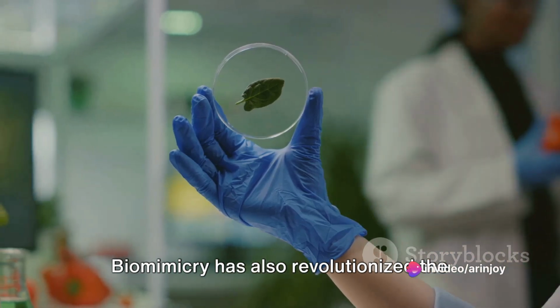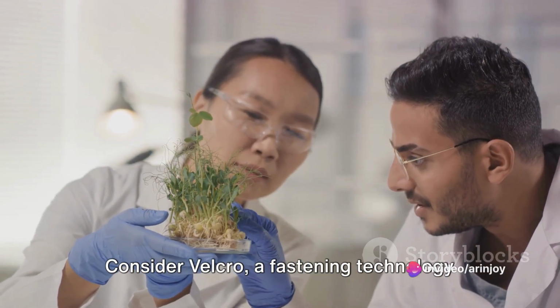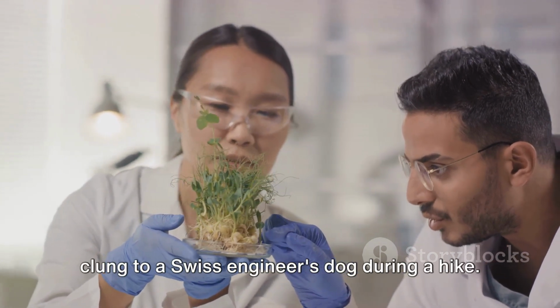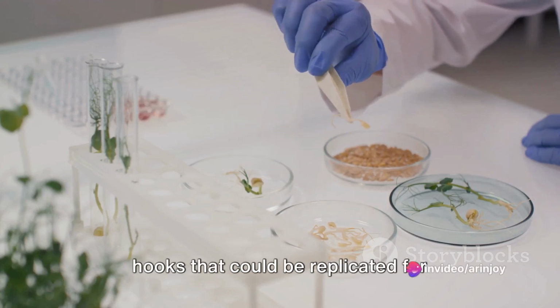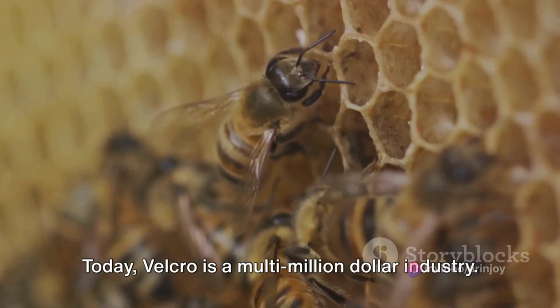And it's not just about buildings. Biomimicry has also revolutionized the materials we use. Consider Velcro, a fastening technology we use almost daily. It was inspired by burdock burrs that clung to a Swiss engineer's dog during a hike. The engineer studied the burrs under a microscope and discovered a design of hooks that could be replicated for fastening purposes. Today, Velcro is a multi-million-dollar industry.